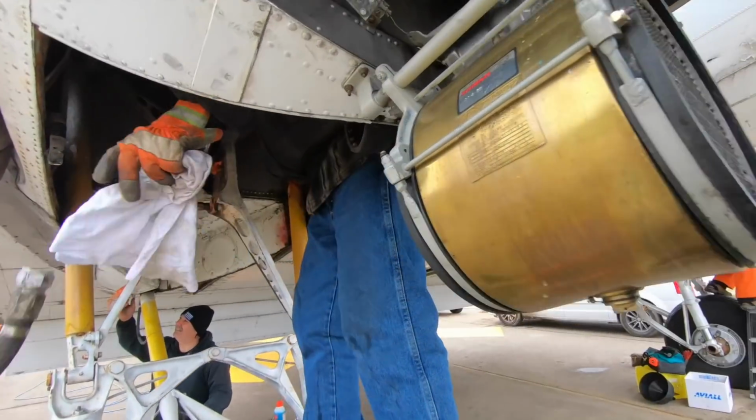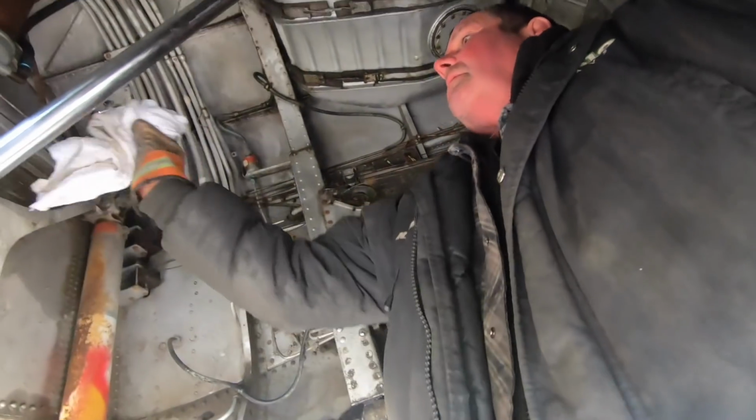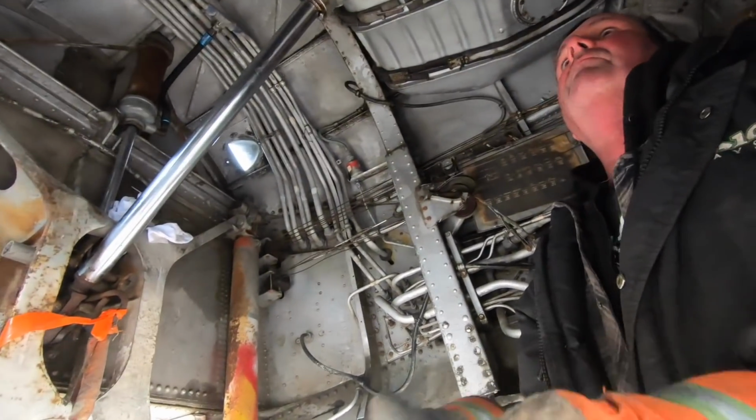Everything's going good in there, Ronnie? Yeah, we're just changing the lines on the wheel. Put all new lines on the wheel, both sides.